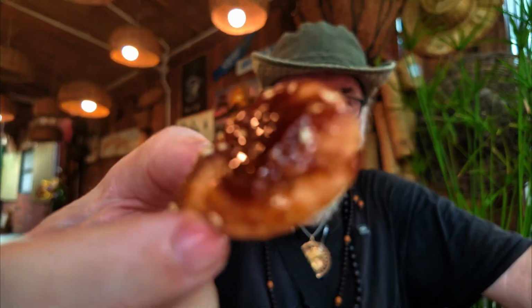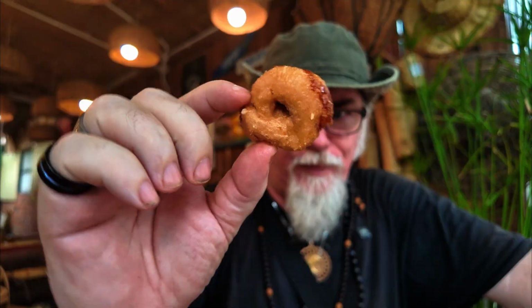So look at this one. Isn't that beautiful? It's going to be decadent. See, look, it's a donut. It's got a hole in it. That one was going to be crunchy because of the sugar. Yep. Good thing I haven't had lunch today. This is now my lunch for today. Yeah. I'm happy. I'm in a happy place.